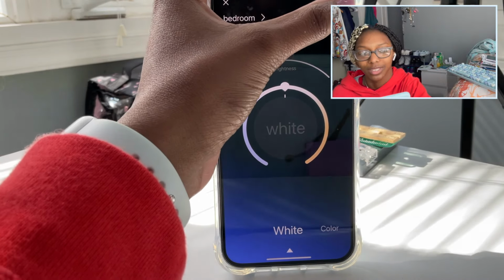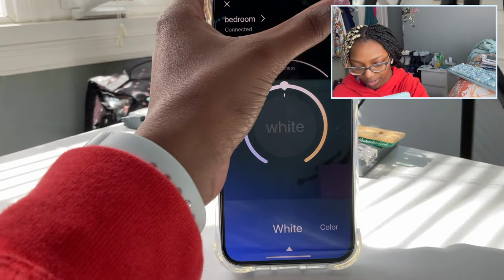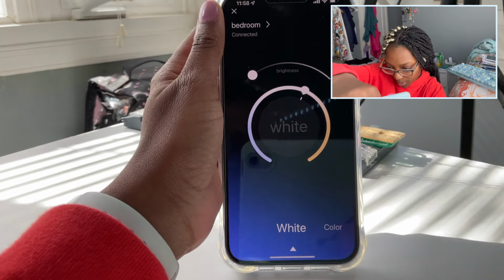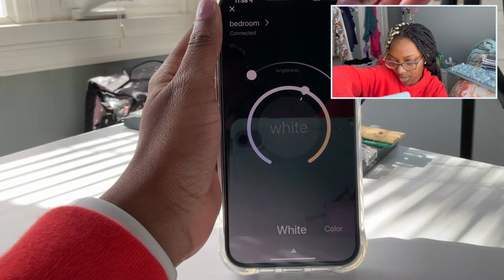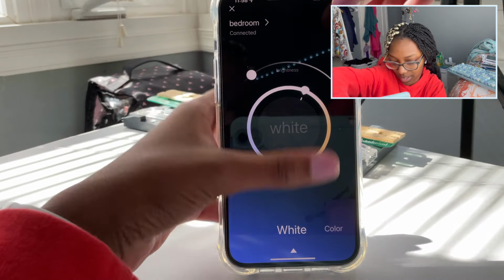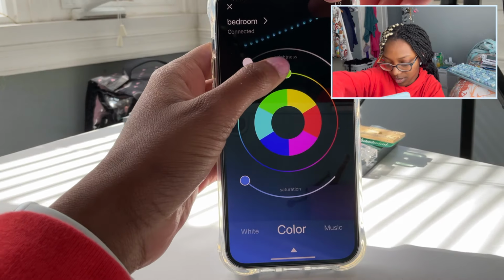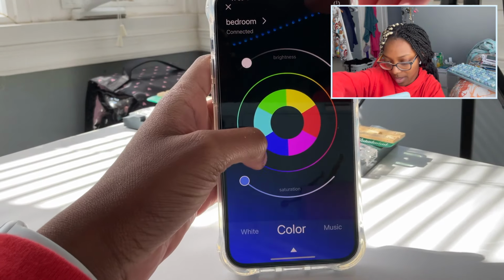I don't think you'll be able to see them. You can see the reflection in my phone, like when they turn on and turn off, or if I can turn them off, you can see the reflection in my phone. Okay, now they're off, now they're on. And then I can also control, like, we can have different colors. See? It's really cool.